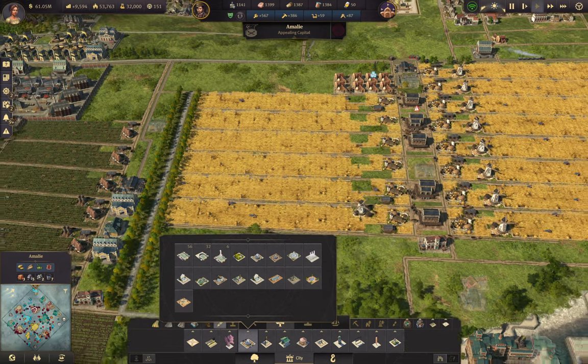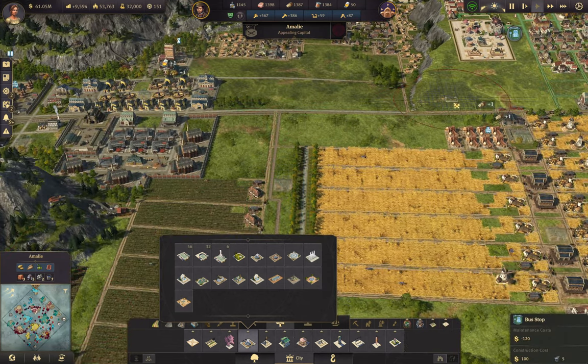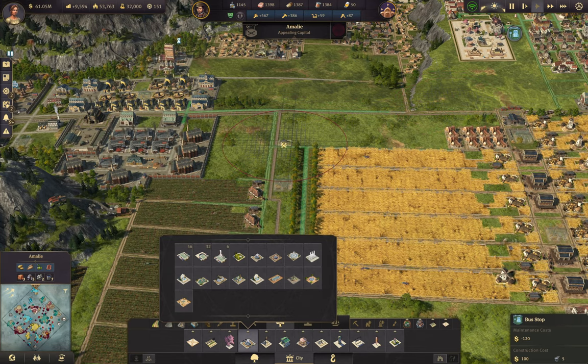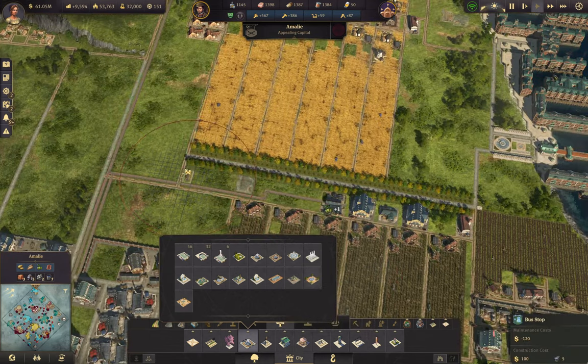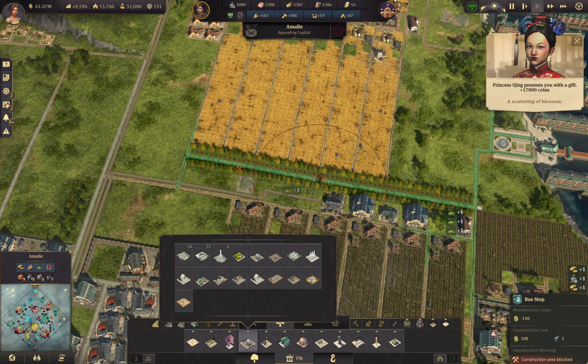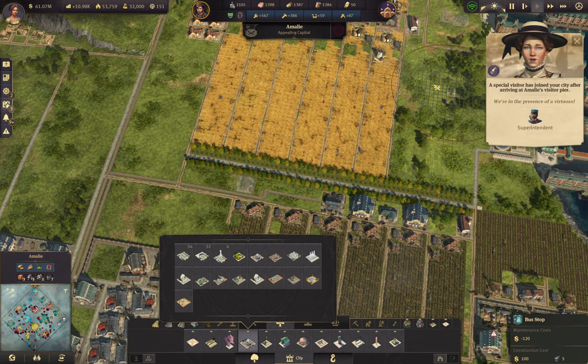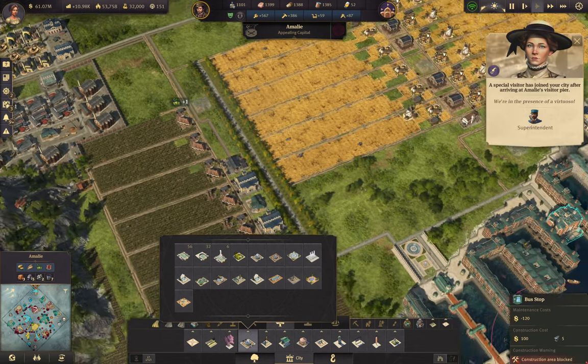How big are these bus stops, or how much is the range? Because these have to connect. I could put one like there, like right here before this. A scattering of blossom. It doesn't go all the way down the street. I was hoping it would. And maybe it could go here. In the presence of a virtuoso. And then the Big Cat Rescue can go here.